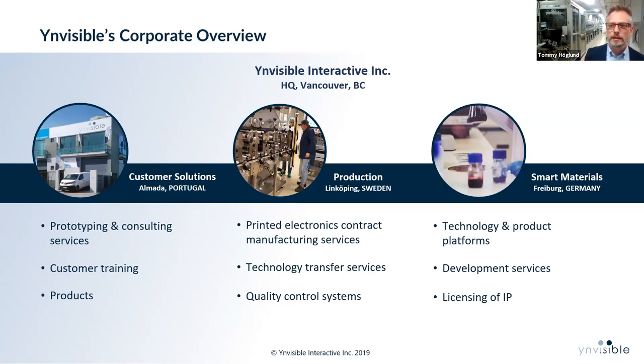And here where I'm located, and you can see behind me here, we have our production line where we can scale up any printed electronic components or systems into high volume. And this is where we are going, where we are using this technology now to help other companies, as well as scaling up our display technology. And in Germany, in Freiburg, we have our R&D capabilities, looking into our materials and ink to be printable and to have a high performance.